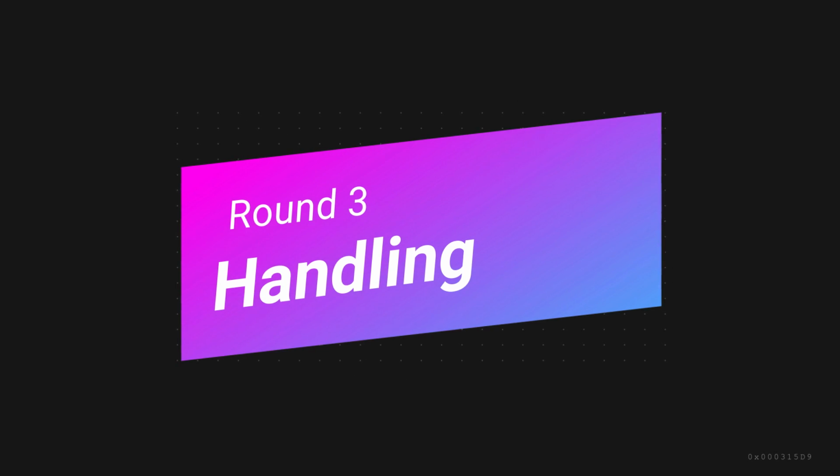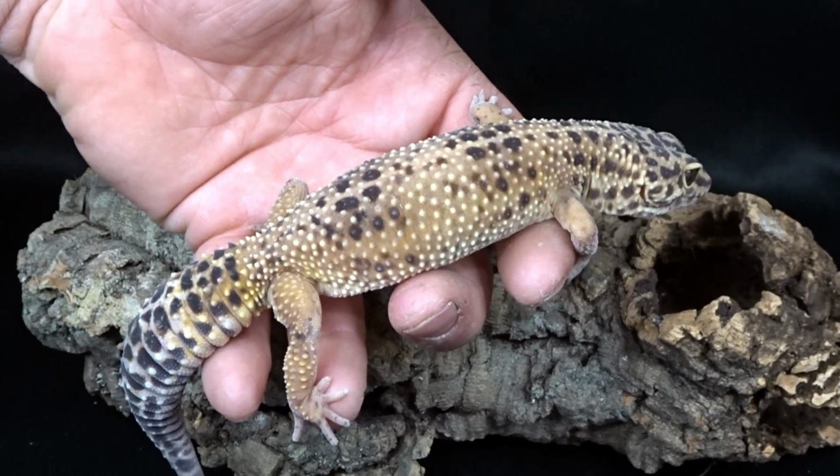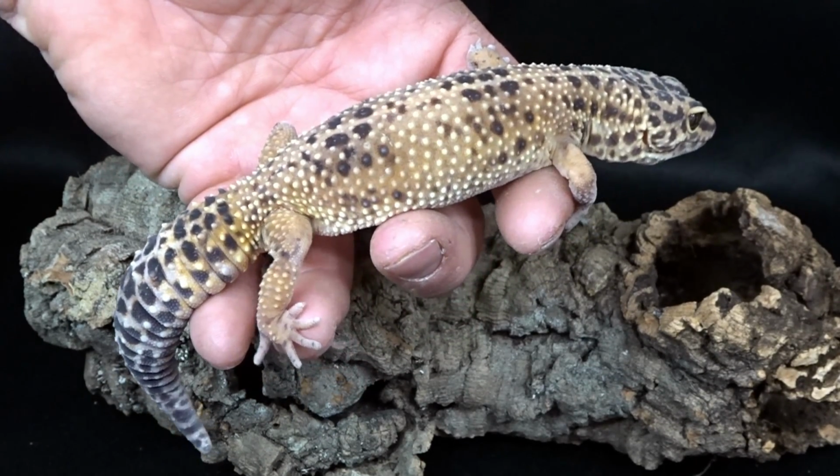Now, when you own a reptile, one of the main things everybody wants to do is handle it. This allows you to form a close bond between you and the animal.